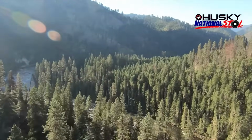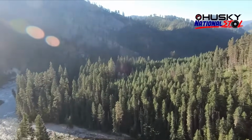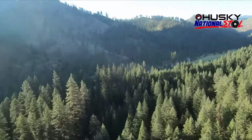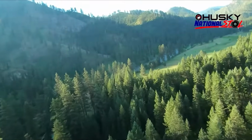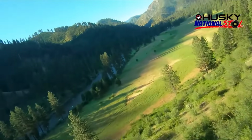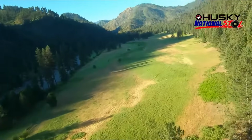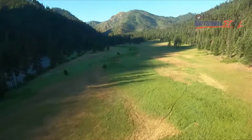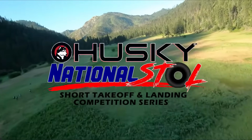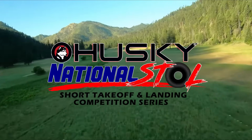We practice these skills so we can be safe off airport. So we can get into and out of the tight spots, the backcountry, and the unimproved fields. You'll now watch some of the best pilots in the world show you what they can do with as little as 50 feet. Not only can they take off and land off airport, they can take off and land anywhere. This is the Husky National STOL Series.